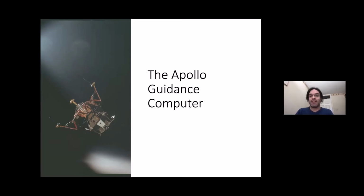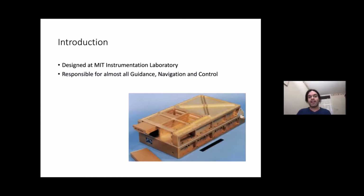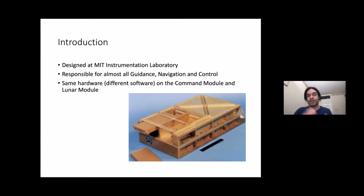Okay, without further ado, let me introduce you to the computer. So there it is on the slide. And it was designed at MIT. And it was actually the first contract that NASA awarded as part of the Apollo program. So right at the beginning, they realized they would need some sort of onboard computer. And it's responsible for almost all of the guidance, navigation, and control of the Apollo spacecraft. And on each mission, actually 2 computers flew. So one flew in the command module, that was like the mothership, and then another computer flew in the lunar module, that was the thing that actually landed on the moon.